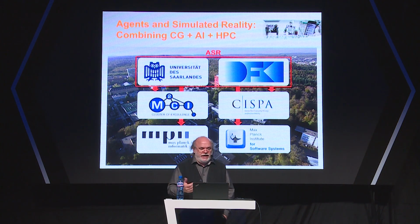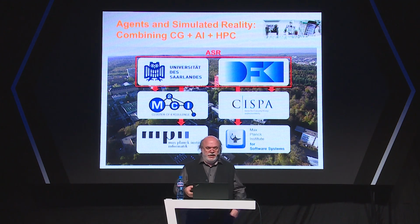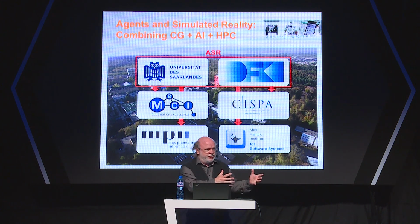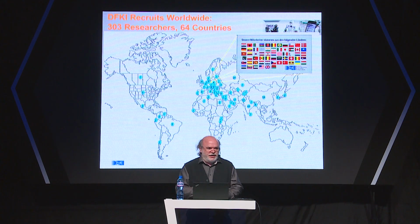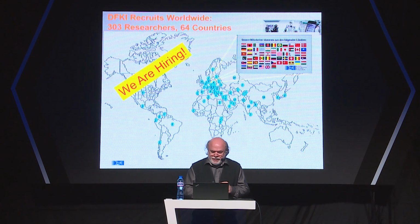My group, called Agents in Simulated Reality, is at the university, where we do the basic research, and at the DFKI, and we're trying to bring together computer graphics and simulation, artificial intelligence, as well as high-performance computing. I'll talk about different pieces of that in my talk today, and we collaborate a lot with the other players on campus. And we're very international. About a third of our researchers are from abroad, with over 60 countries represented. And I should mention, we are hiring.